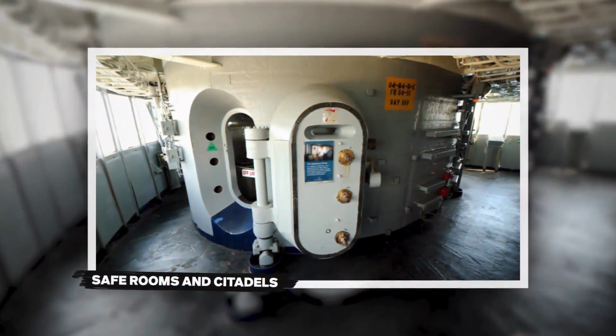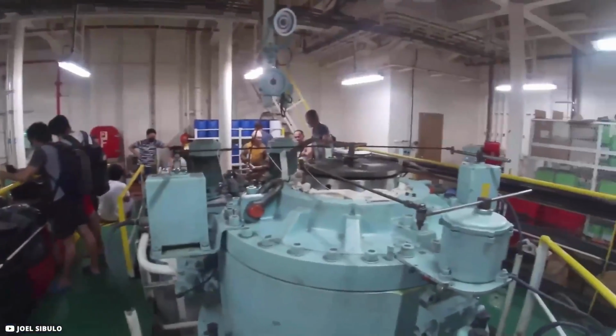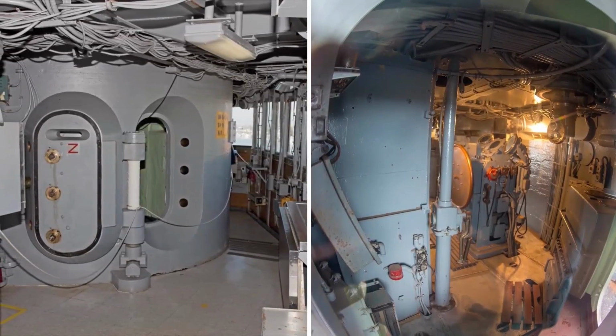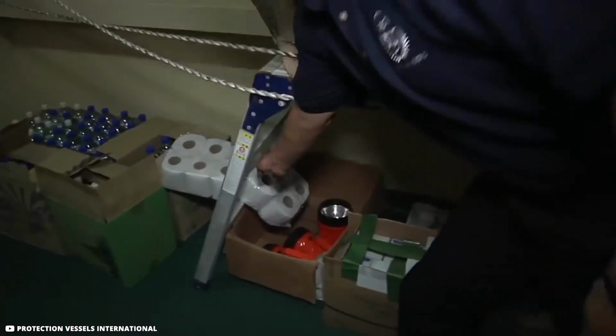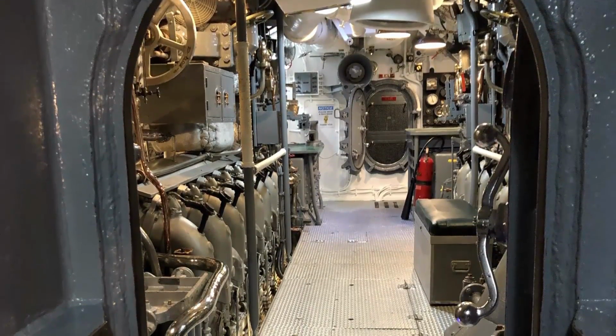Safe rooms and citadels. Many large ships have designated safe rooms or citadels where crew members can seek refuge in the event of a pirate attack. These rooms are fortified and equipped with communications devices, supplies, and provisions, allowing the crew to withstand an attack until help arrives. Safe rooms are typically equipped with emergency power sources such as generators or backup batteries to ensure continuous operation of vital systems, including lighting, communication devices, and ventilation. Ventilation systems help maintain a breathable environment within the room, especially during extended periods of confinement.